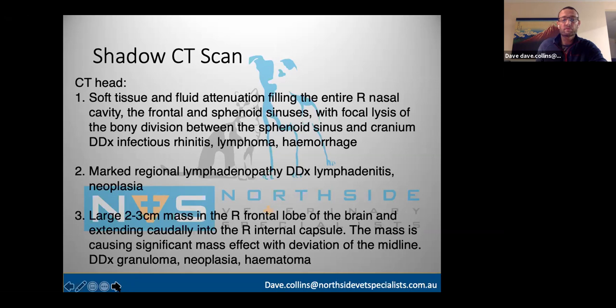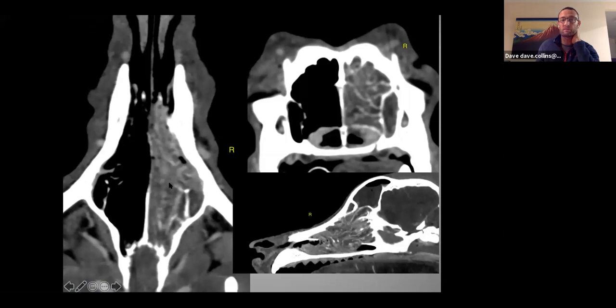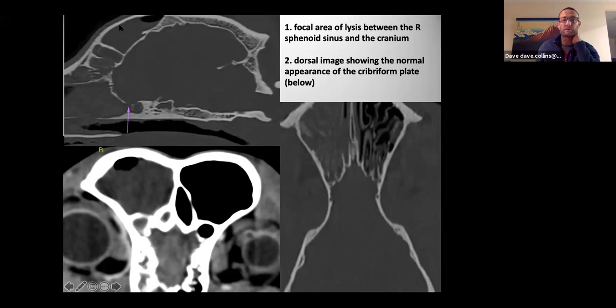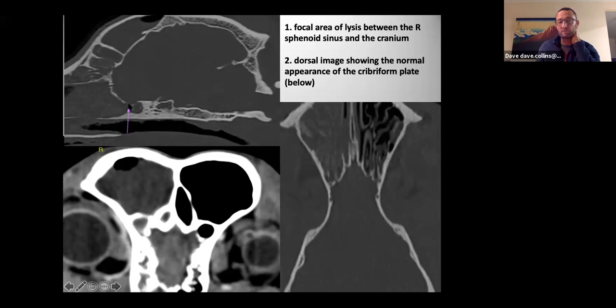So I've got a few images here of her CT showing her right nasal cavity taking up the whole frontal sinuses there. And there's a little bit of lysis, the cribriform plate was okay. Can you see my cursor here or not? Or do I need to get an arrow going? Yeah, we can see the cursor. There's a little bit of lysis in the sphenoid bone there, and I suspect that's where the cryptococcal granuloma had extended into the cranial vault.